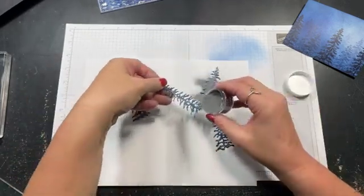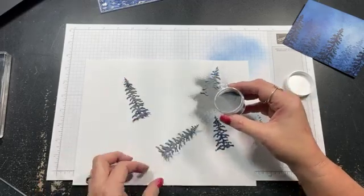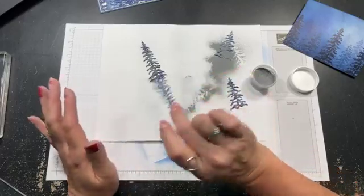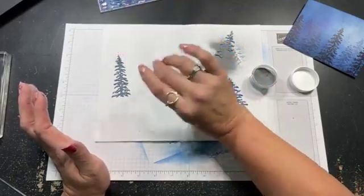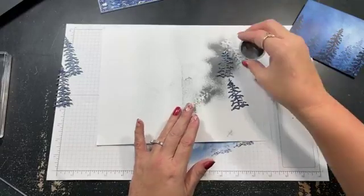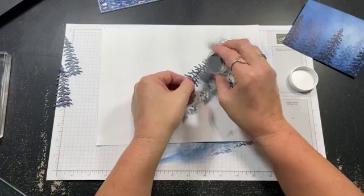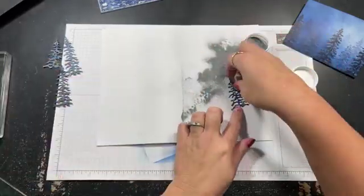this wet white craft ink is going to catch this silver embossing powder. This is messy. You can tap it off. I'm going to put these over to the side. This one is almost already covered up just because of where it was sitting. One more.